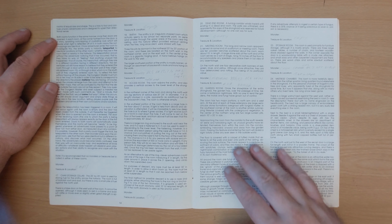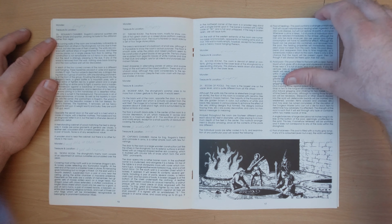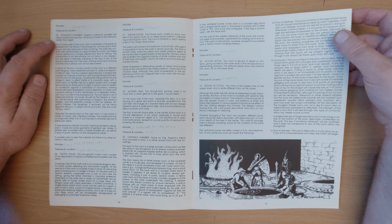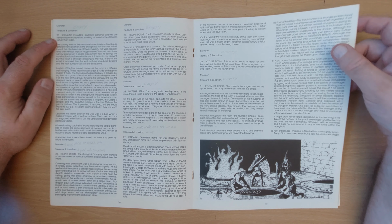There's a smithy, there's access rooms, meeting rooms, and we go through the top level. Including the one of the chambers of the heroes here. A rather interesting sort of trap room with pools which have various effects. Some very beneficial, some not at all, some very hindering to your characters. And some totally neutral.